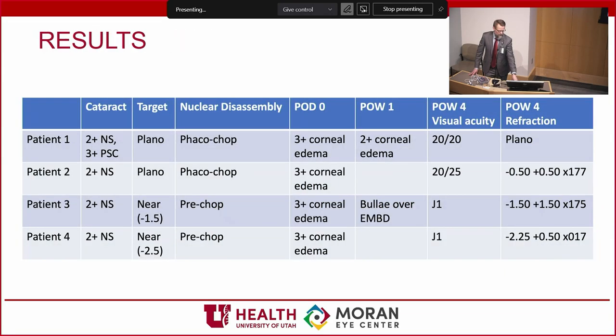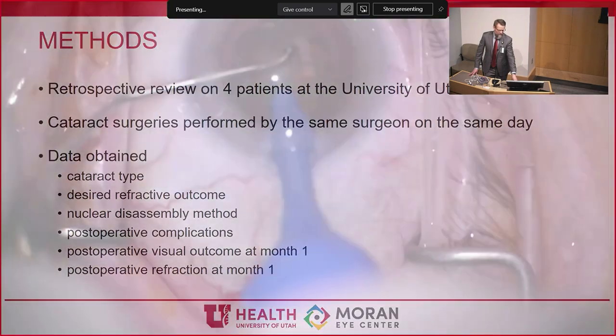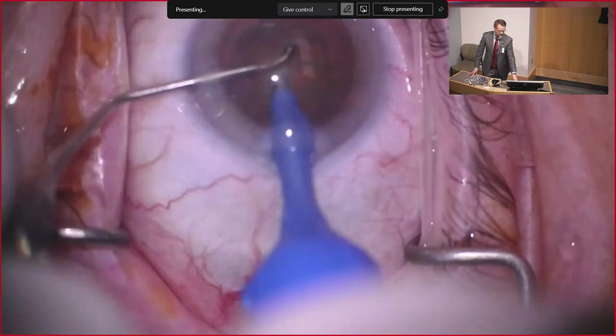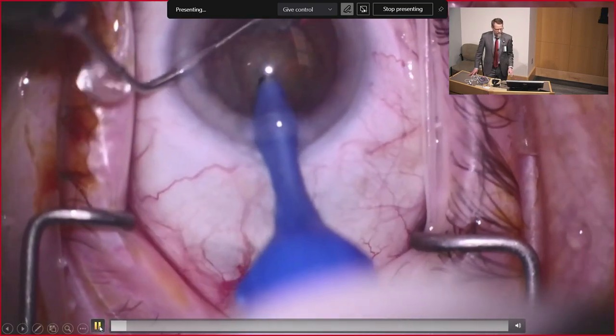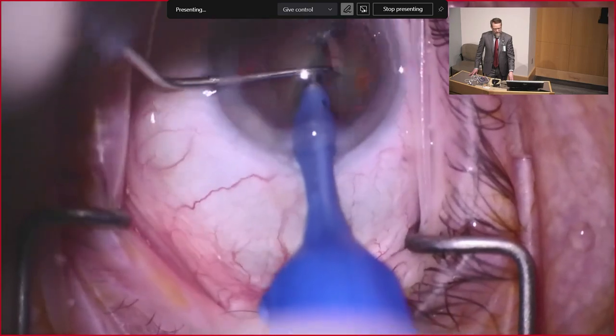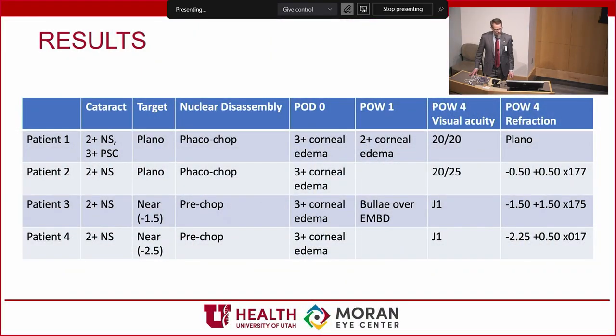I'll actually just show this briefly. This is going to be more of a horizontal chop technique, at least initially. So it does lend itself well to a horizontal chop, or even a vertical chop with a little bit of modification can be done. But effectively what he noticed, you'll see this post-op day zero, this kind of 3+ corneal edema.